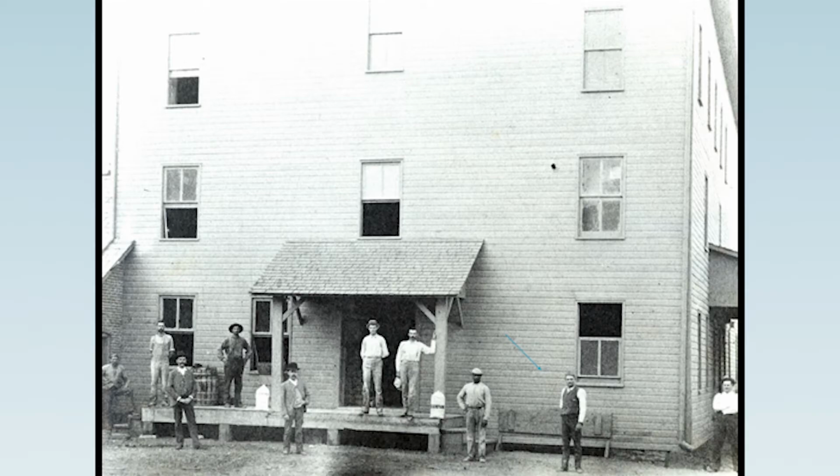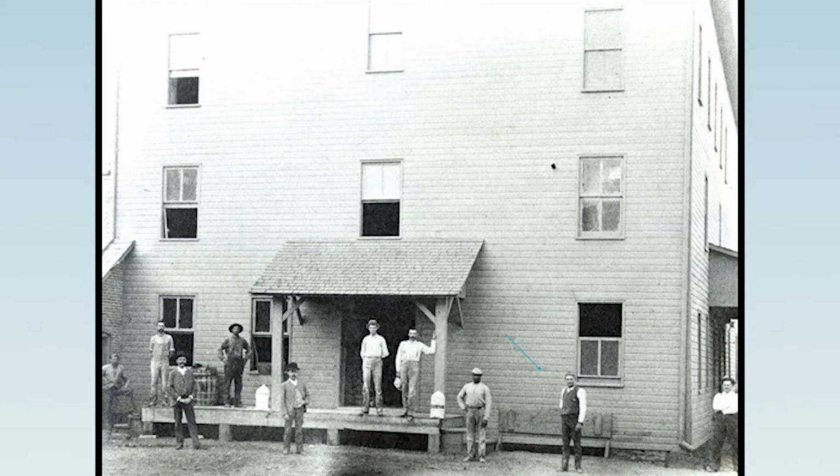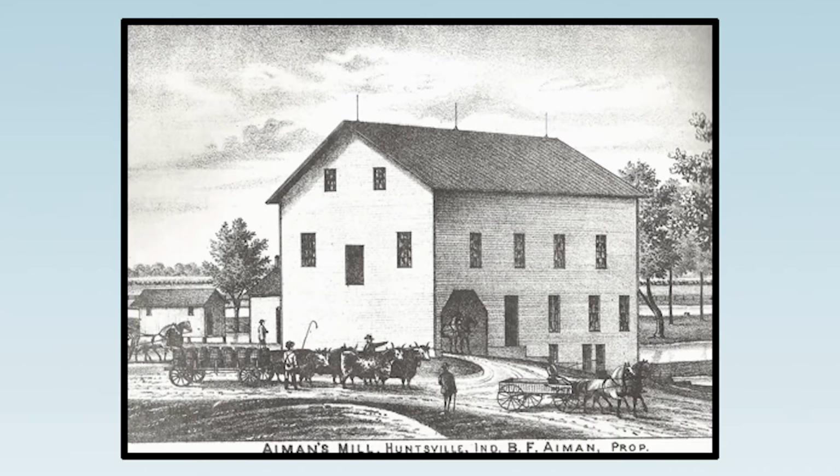This is the Salk Mill. I'll back it up. You can see it was here. And that's what it looked like. The Amon Mill, this is in Huntsville. The source of water was Fall Creek. But they tapped into Fall Creek way upstream and brought a mill race that ran through the mill and out into a tail race and then went back into Fall Creek. That's how they operated the mill.